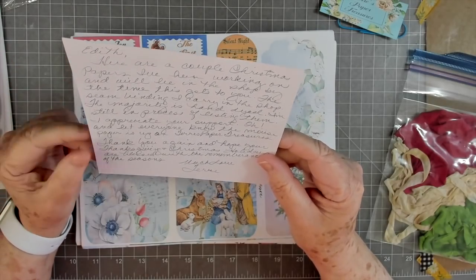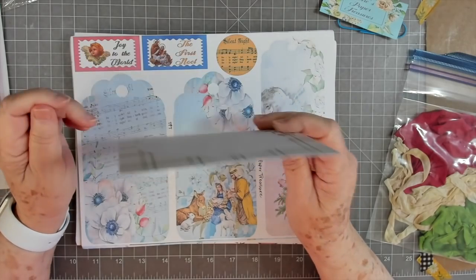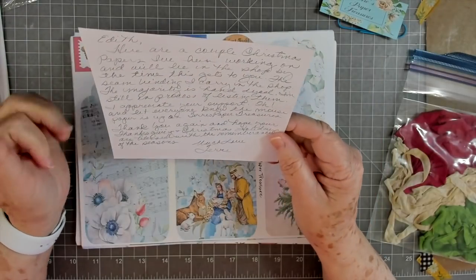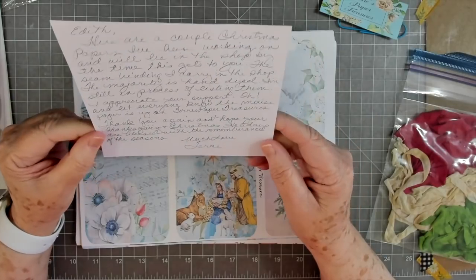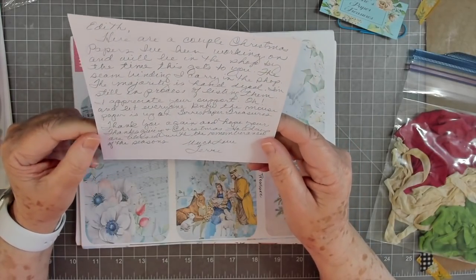Let everyone know the mouse paper is up on Terry's Paper Treasures. I know after I used it, a lot of you went over to try to find the mouse paper, and she had not finished everything on that kit yet. I didn't know that when I used it, but it's finished now and it's up. Thank you again, and hope your Thanksgiving and Christmas holidays are blessed with the remembrance of the season.